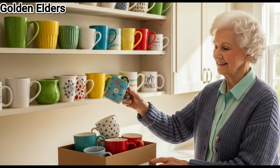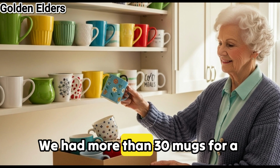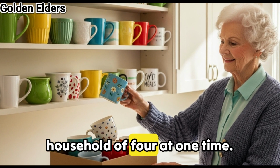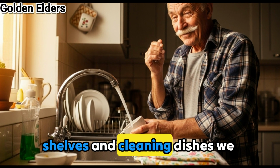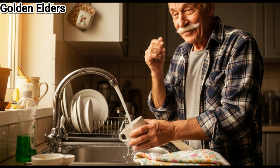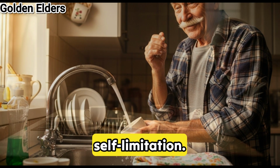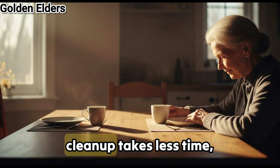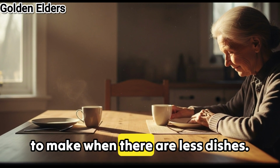Question 18. Are all these dishes and cups really being used? We had more than 30 mugs for a household of 4 at one time. Until I was continuously moving shelves and cleaning dishes we didn't use, it seemed innocuous. It has nothing to do with self-limitation. There is less mess, cleanup takes less time, and there are fewer daily decisions to make when there are less dishes.